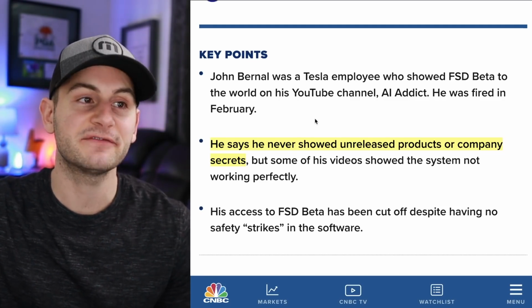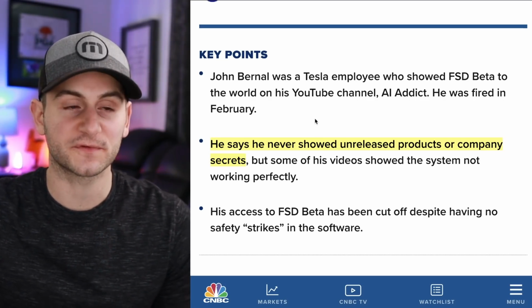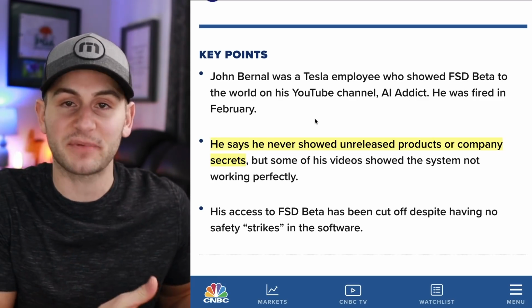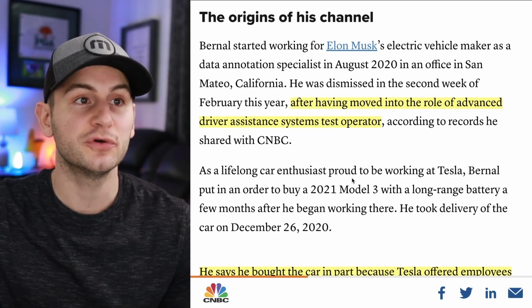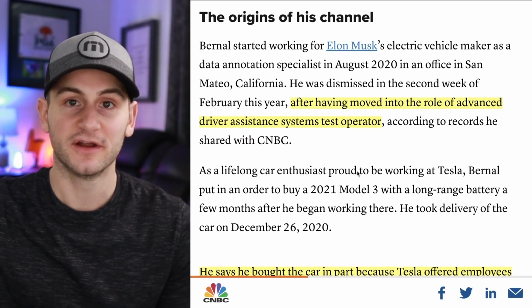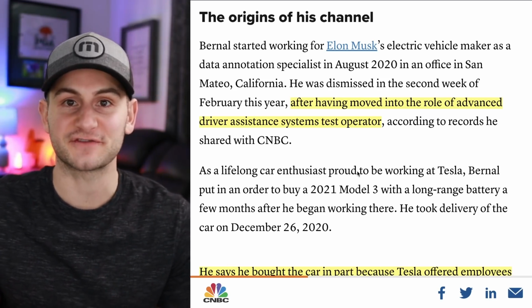He said that he never showed unreleased products or company secrets. I know a lot of people in the forums are saying, oh, well, this kid should have been fired. He was sharing unreleased stuff, but he is apparently saying that he never did. What position did John have? Well, he had moved into the role of Advanced Driver Assistance Systems Test Operator. So he was essentially working for Tesla, testing their advanced driving systems.